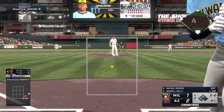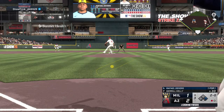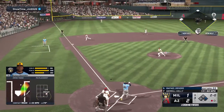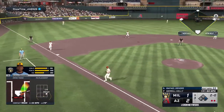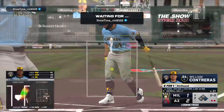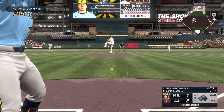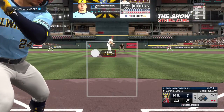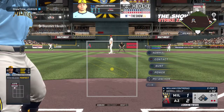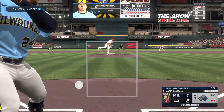Looks like he's being a little cautious with him in this at bat after doubling the first time up. Doesn't want to make another mistake. Swing and he breaks his bat. 2 down. And now it's William Contreras. He struck out swinging at his first at bat. That's in there. And that is strike 1.